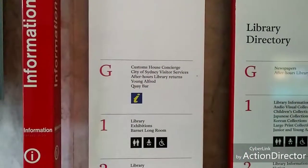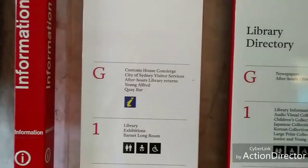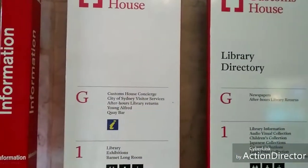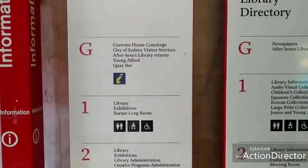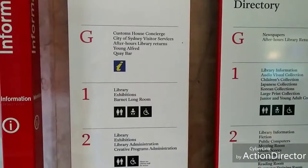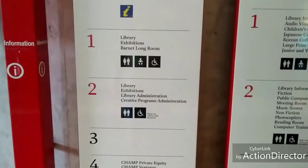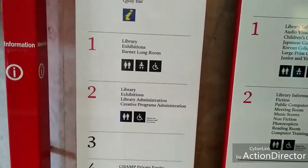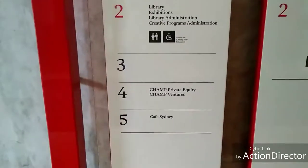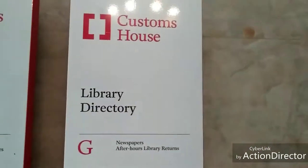Level G or ground floor has a Custom House concierge and also the visitor services. After our library returns, Young Alfred and Kue Bar. So even though this public library had already closed, you can use the ground floor until this building is totally closed for the day. And level one is a library, exhibition and Barnett Long Room. And the second level has a library as well. So two levels for library. Level four is a gem venture and private equity. And the top level has a cafe or fine dining restaurant. And this is the directory.